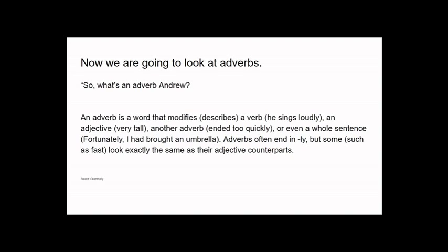Okay, so now we're going to look at adverbs. So, what's an adverb, Andrew? Well, interesting question. An adverb is defined as a word that modifies or describes a verb, such as he sings loudly. An adjective, very tall, can be modified. Another adverb can be modified, ended too quickly, or even a whole sentence. Fortunately, I had brought an umbrella. So adverbs modify other words. Yeah, they grade them. They tell us to what extent these words are being affected. And adverbs often end in ly, but some, such as fast, well, they look exactly the same as an adjective.